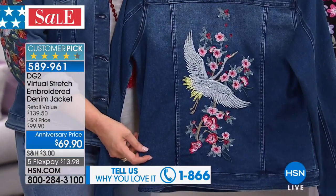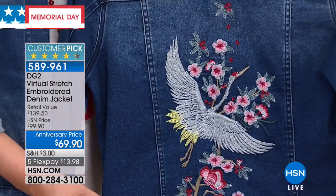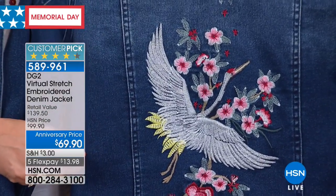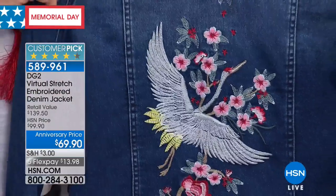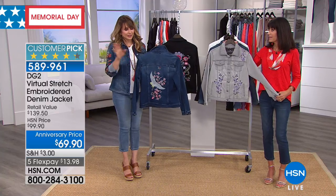And then hundreds of thousands of gorgeous precision stitches, creating this crane in flight with the cherry blossoms, the romance that's here, Bobby, the spirit of this jacket. Each one has such a distinct personality. I wore this last week out at the beach. My sister came over for a sunset. She was in from out of town.